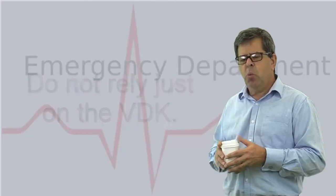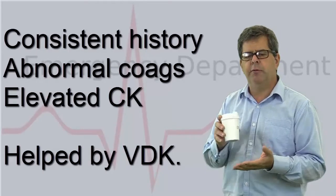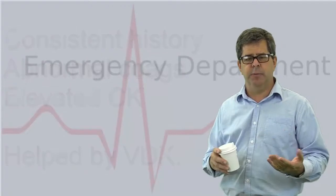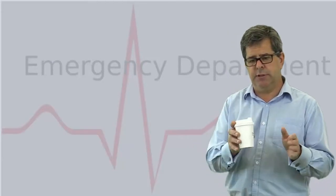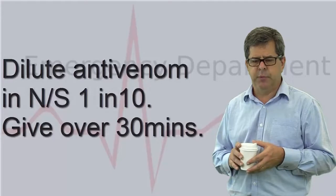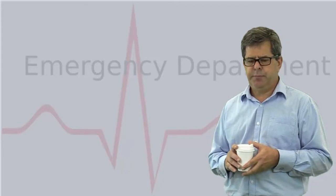So if you've got it from a history and you've got some pathology to support you, and you've decided the patient's envenomated, and the VDK tells you what snake it's likely to be, you can give an antivenom, and you can give a monovalent antivenom. So there's that specifically for the snake. This is given intravenously, diluted 1 in 10, and given over about half an hour or so. The guidelines now are that you give about 1 to 2 vials of antivenom.